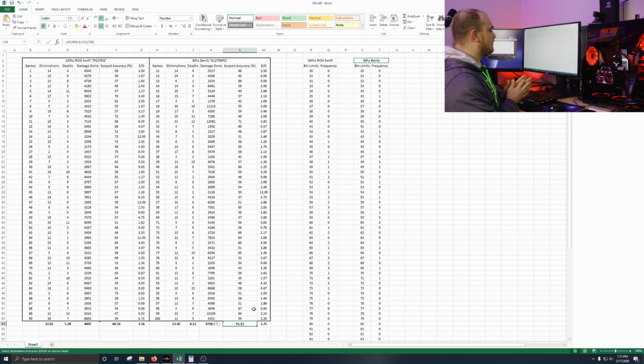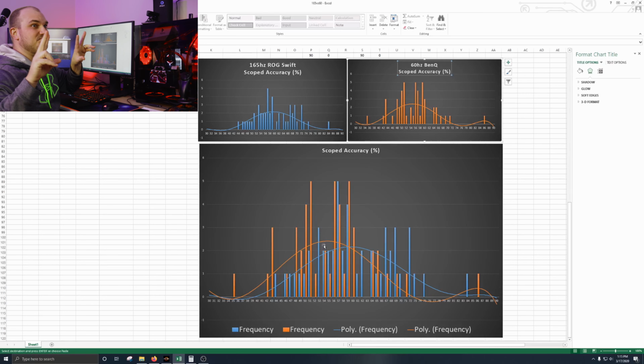Down here we have some graphs to give a better idea. Here we have, again, the 165 Hertz ROG Swift and the 60 Hertz BenQ, and you can see that we're pretty much the same. Down here, when the graphs are overlaid, you can see that the high refresh rate monitor does slightly shift to the right, giving me a marginal, probably within the percent error, improvement. So in a nutshell, it really looks like the higher refresh rate of my monitor doesn't really matter. I'm as good as I am now. I'm bad, regardless of whether I'm playing at 165 Hertz or 60 Hertz, which is very weird because in game I felt like I was doing better on the higher refresh rate monitor, but I guess that was just the placebo effect because the numbers don't say that I actually was.